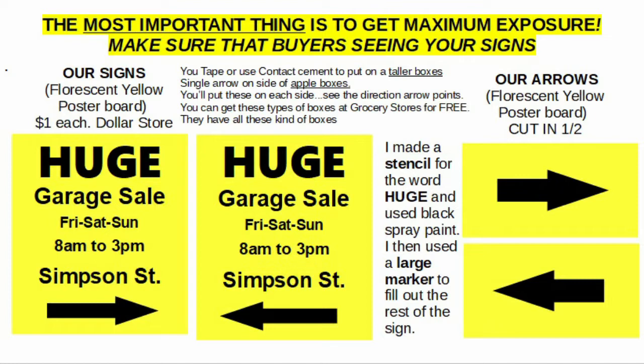Now, if you're out driving around, and you see somebody's having a garage sale, and they actually made it on a piece of paper that's 8.5 by 11, you're not going to see that. You're not going to be able to read what's on that because it's not large and you're just driving by. But with our boxes, with these poster boards on the side with our signs, it attracts a lot of attention. You want people to not think they're missing out on anything, and they're going to race over to your place.